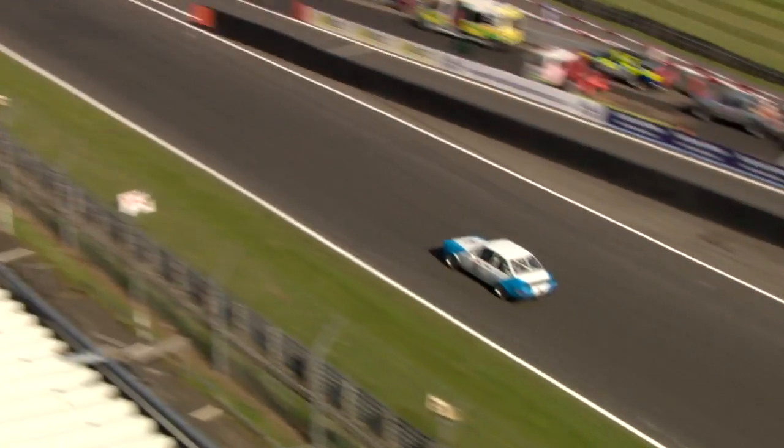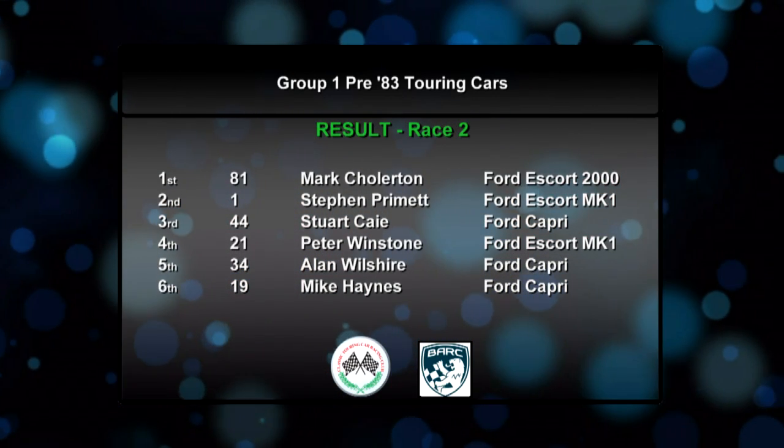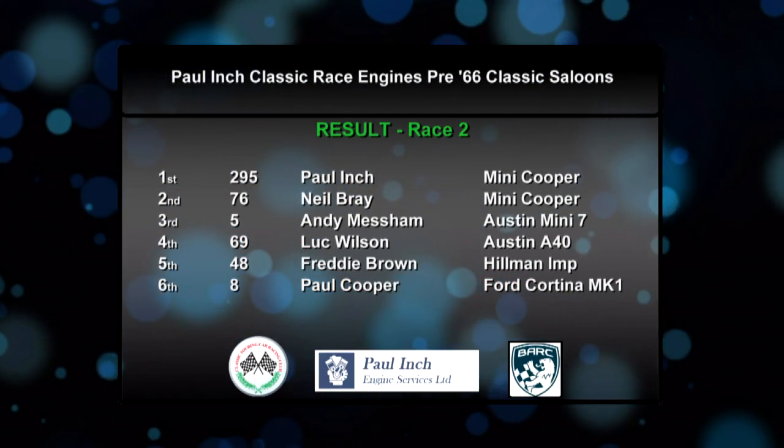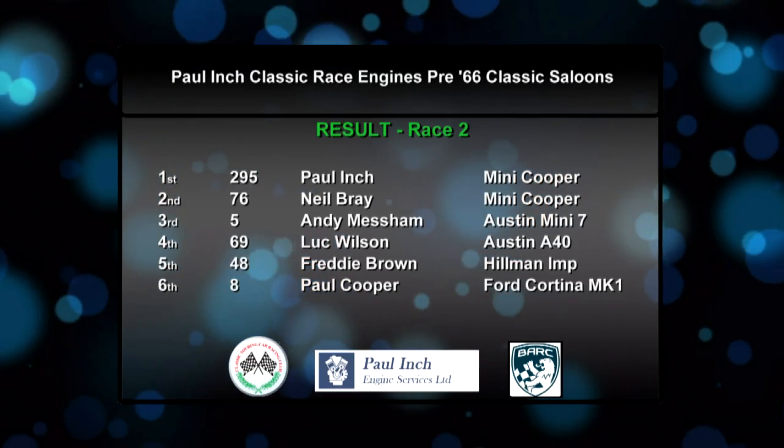It's Mark Charlton who takes the checkered flag. Super drive from Stephen Primmett in 2nd place, and Stuart Carr rounds out the podium. Meanwhile, it's a Mini 1-2-3 in the Pre-66 category. Paul Inch taking victory from Neil Bray and Andy Messam.